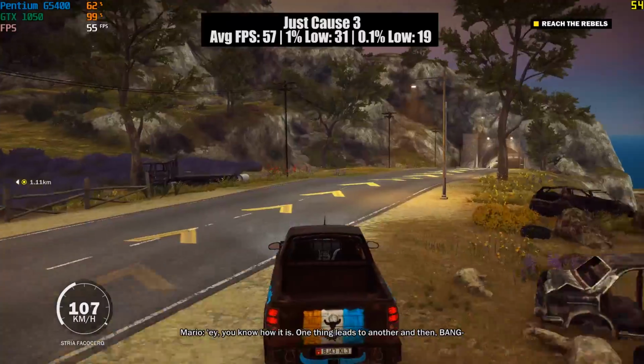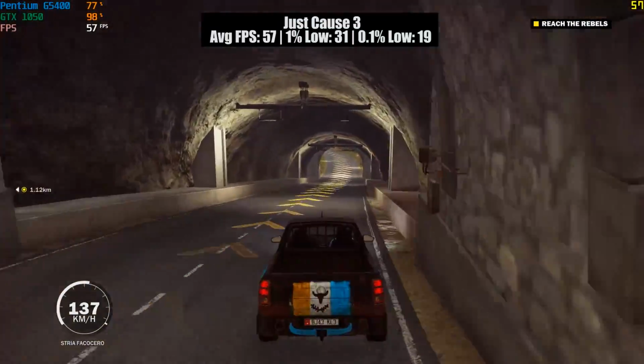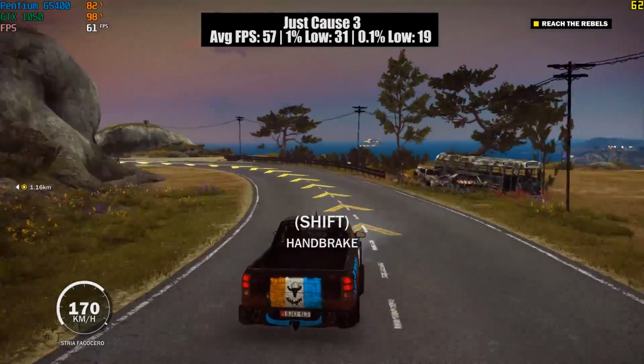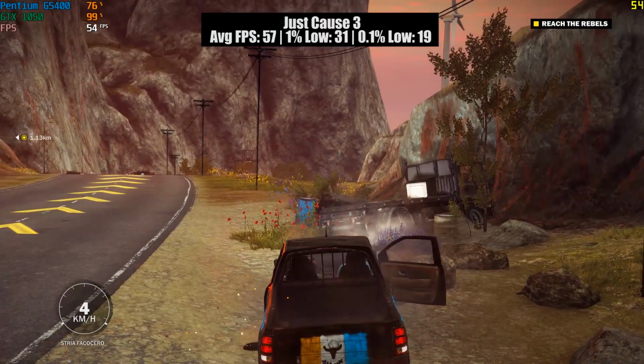Just Cause 3 also ran fairly well. Again at medium I saw 57 FPS on average, with a brief moment or two of slowdown, which can be held accountable for that low 0.1% figure. Still, it was a pretty decent experience in my opinion.